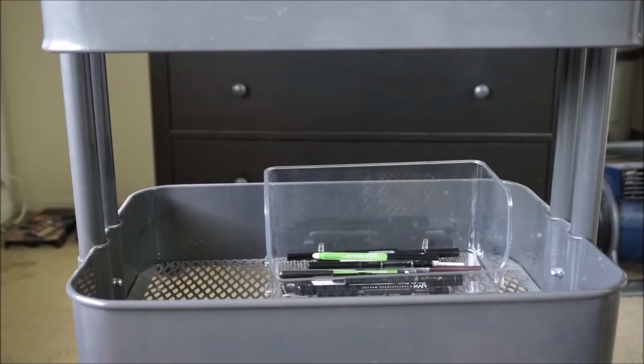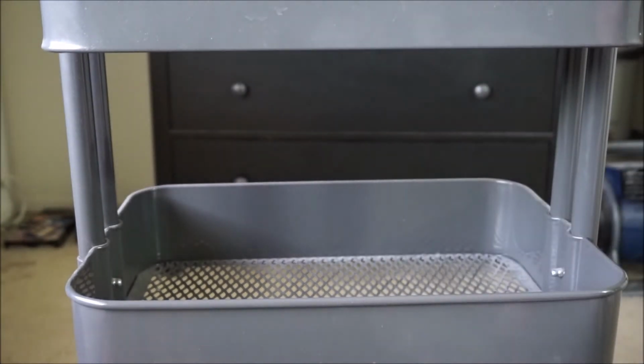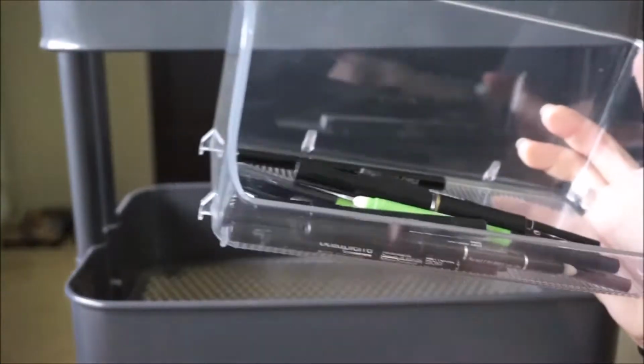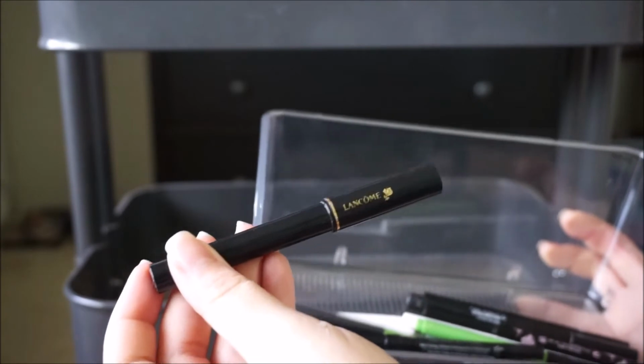I have too many singles. I used to only like singles, and then I switched over to eyeshadow palettes, so I've been just buying eyeshadow palettes like crazy. Then my last one on this end is this liner. All different types of liners. I have Lancome eyeliner. I love this eyeliner. It's really nice.